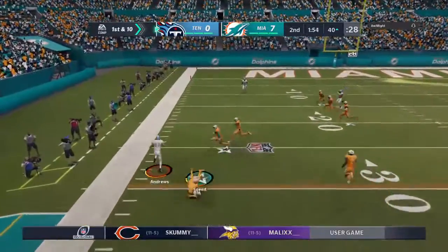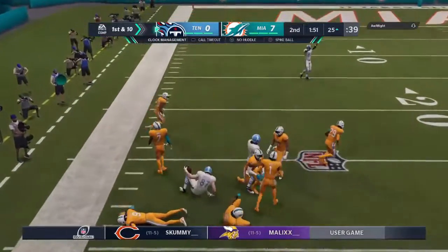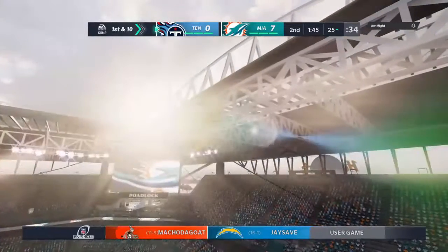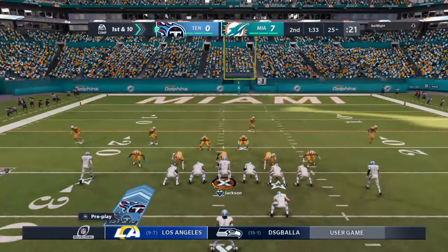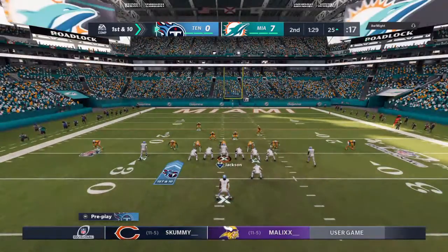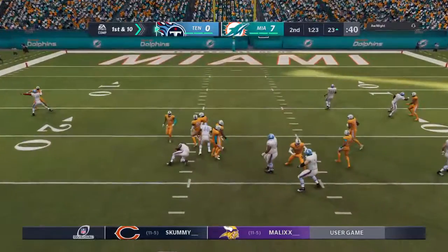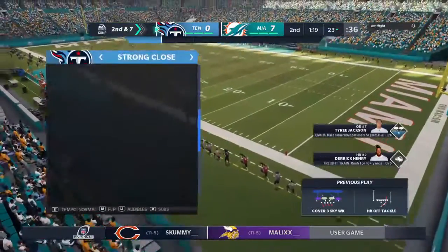The throw here to Andrews, the tight end. And they're able to get this one past the 30 down to the 25. First catch for him in these playoffs. He was held without one last week, but he's got a first down on that effort. They'll run with Henry. Give him 3 on first down. It'll set up a 2nd and 7.